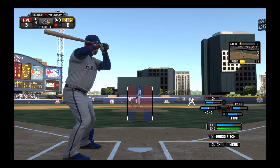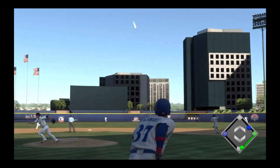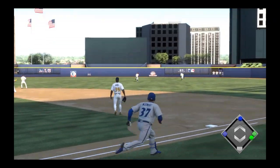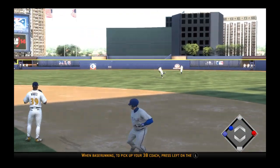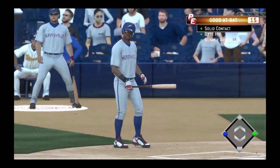Taylor McKnight will get another crack. 1 for 3 thus far. Shallow center. Find the ball. And he can't track it down. A base hit. The throw to third. But he's safe at third as he's able to scramble back.